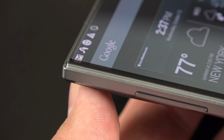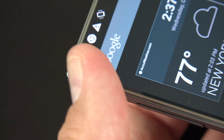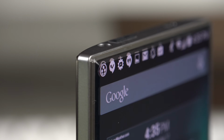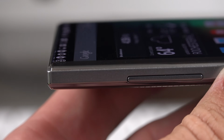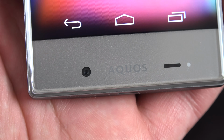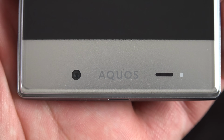Now, the Crystal gets its name for the way the cover glass is cut and beveled at the edges, and that merges perfectly with the metal frame of the phone. Very nice looking design, very high quality. Now, it feels really nice in the hand because you have that seamless design. It just looks very unusual, and I like the way it kind of reflects the display. It's actually kind of similar to the Moto 360, which also has a beveled edge around the glass panel. Now, instead of at the top, at the bottom, you'll find the front-facing 1.2 megapixel camera. So it's kind of an unusual position, so we're going to have to explore how this works. And then we have our ambient light sensor, our proximity sensor, and an LED notification light.